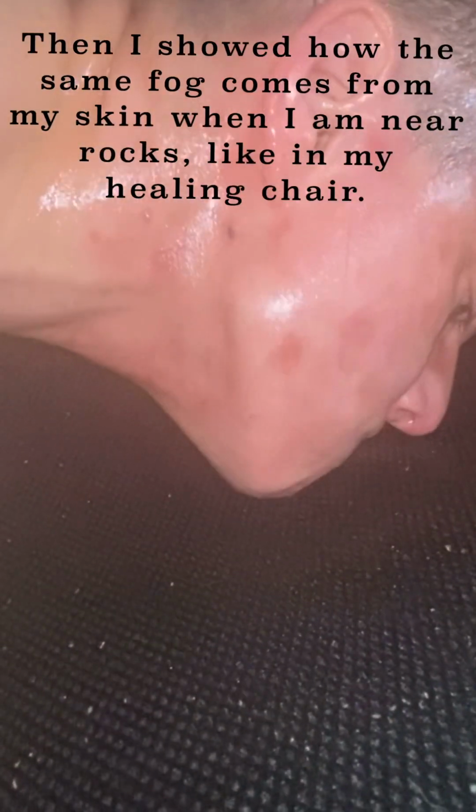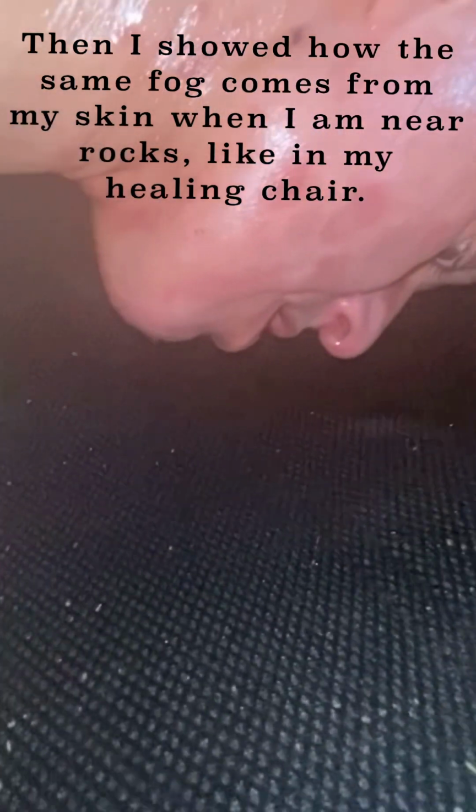Treatment chair full of rocks. You can see the nano being sucked up by the chair. It comes out as a fog. When I am directly over a rock, that fog turns into a black goo. But people found it hard to see in the rock video, so I am trying to show it over my treatment chair.